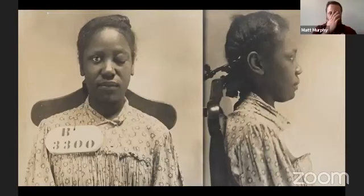Here we have Matilda Carter, inmate B3300. She had her eye removed by the Eastern State physician on April 28th, 1907, and there's evidence of something going on with her eye in this picture here.